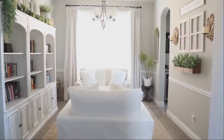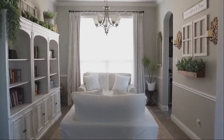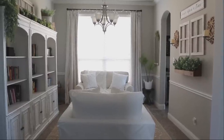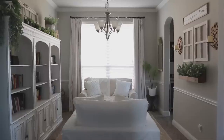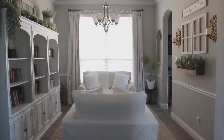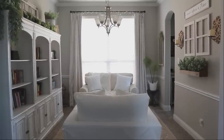I am so excited to share the final reveal of the library. And actually not so much final because there's one thing that's missing and I'm going to talk about that. But overall, I feel like this space was definitely ready for you guys to see it. And also, sorry if the lighting is going to go up and down. It's just my camera is going to try to adjust based off of that big window right there.